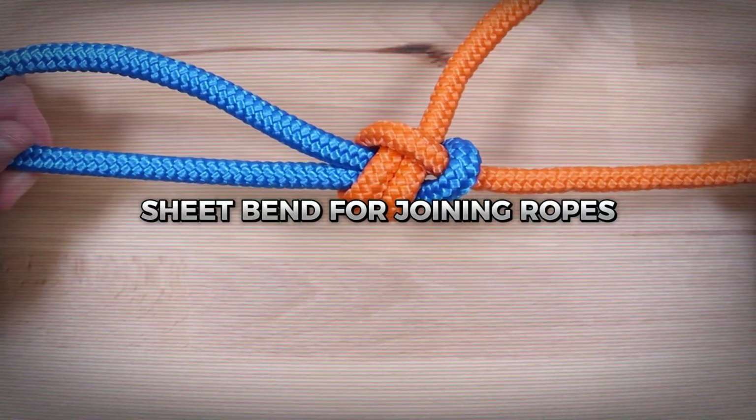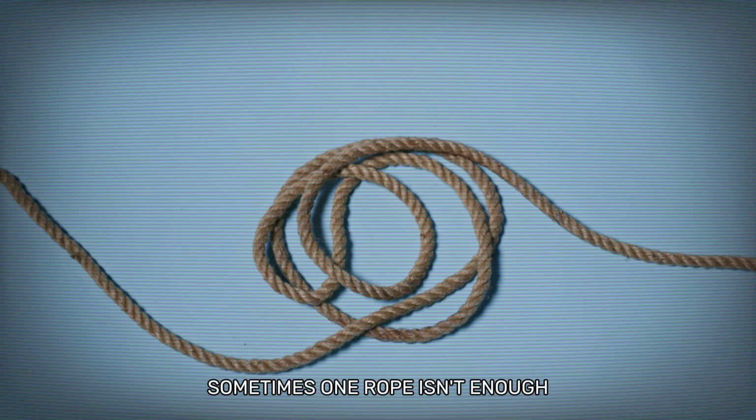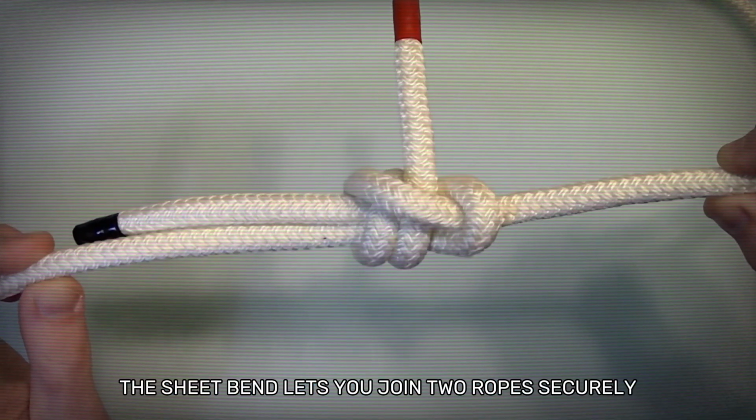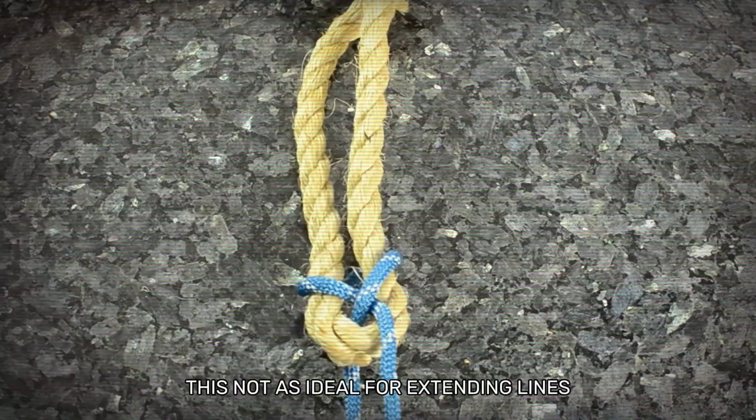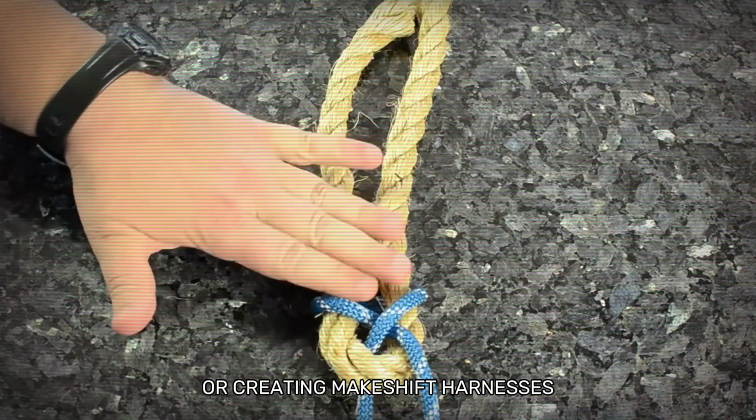Sheet bend for joining ropes. Sometimes one rope isn't enough. The sheet bend lets you join two ropes securely, even if they're of different thicknesses. This knot is ideal for extending lines or creating makeshift harnesses.